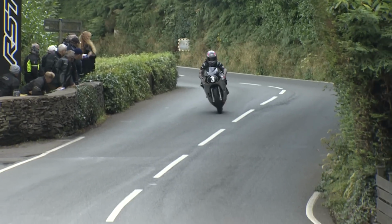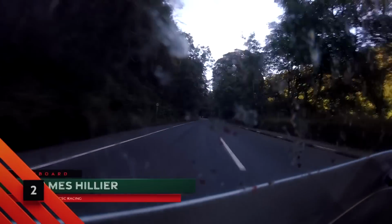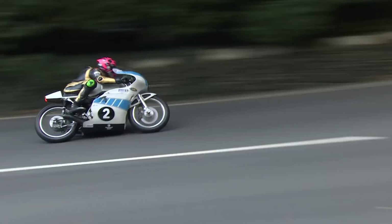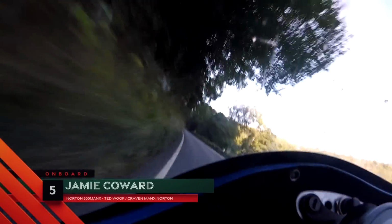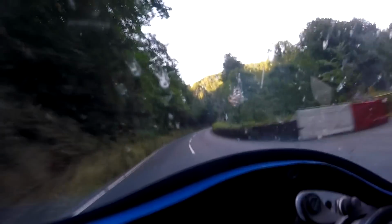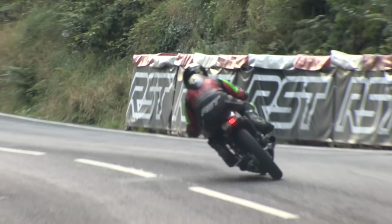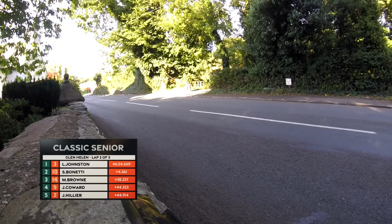Oh, back with Lee Johnston. 7.2 seconds his advantage at the end of lap 2 over Stefano Bonetti. Here's the man in 4th place, James Hillier. Yeah, it's about now in this last lap, these older bikes might start talking to them, saying, come on, just bring me home, we'll give you a rest, we'll give you an oil change, just a few miles to go. Jamie Coward still holding 6th place. Got to wait for Bonetti to come through though. So where is, in fact there he is, so he's past Dominic Herbertson. Oh, sounded like a bit of clutch slip there, Dave, on Dominic Herbertson's Yamaha.